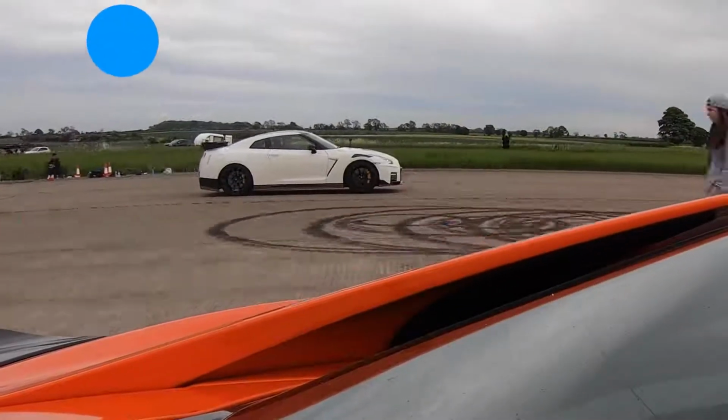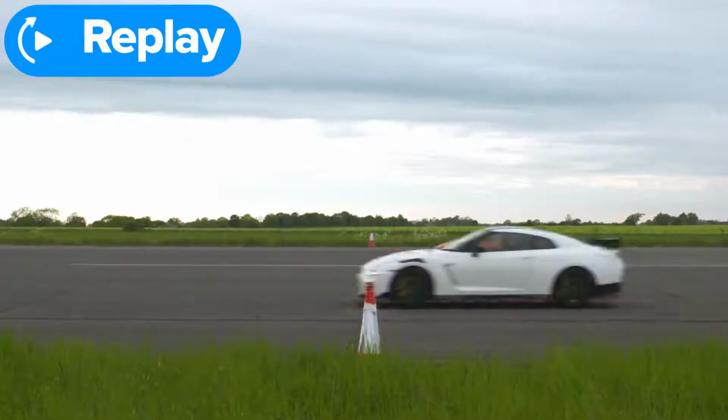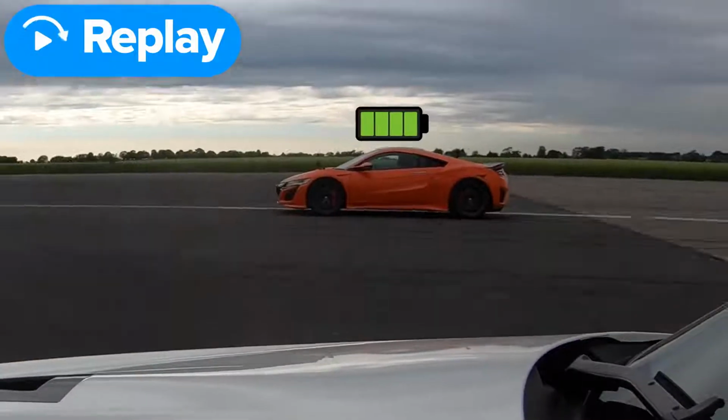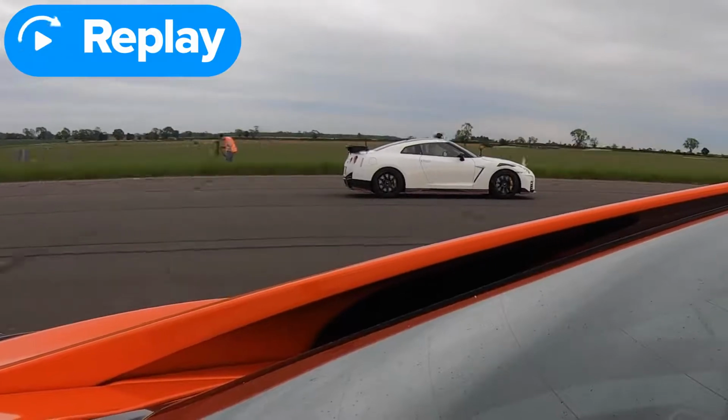Oh, that was close. That was really close. Typical, isn't it? My launch was not as good as the first one. Oh, NSX, you had a great launch. I was napping on the line, but I came past you. Yeah, I got amazing launch in this, and the weird thing was, I was halfway through the quarter mile, and I thought my speed was dropping, but then I realised that was my electric range plummeting. But yeah, you came past me right at the end.